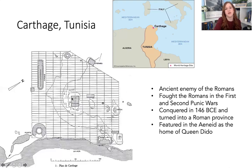And that would meet in the Forum. So we see the Forum right in the center of the city, in the heart of the city, as the downtown. And then there's these main streets that lead right into it. Most notably the Cardo. But we also see other hallmarks of Roman cities.